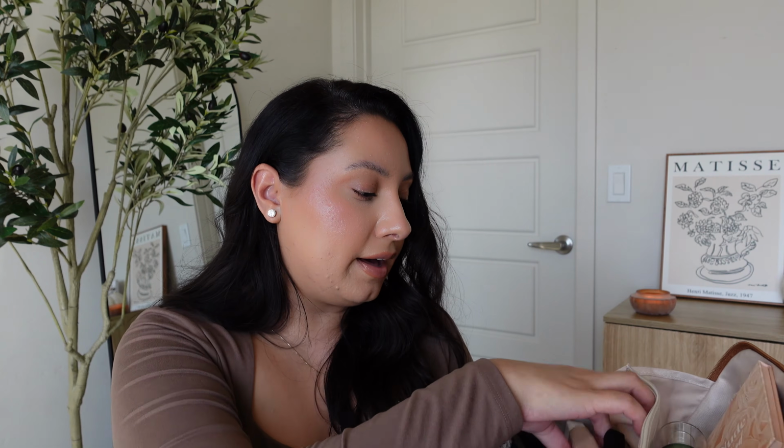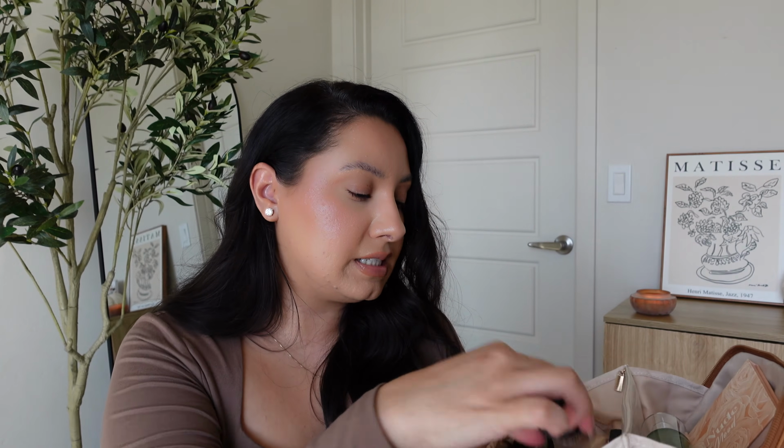And I have full size products in here. I have an eye palette, I have some skin tint, concealers, I have multiple blushes. You can truly fit so much in here, and it's so cute too. I love this, and the quality is also very nice.